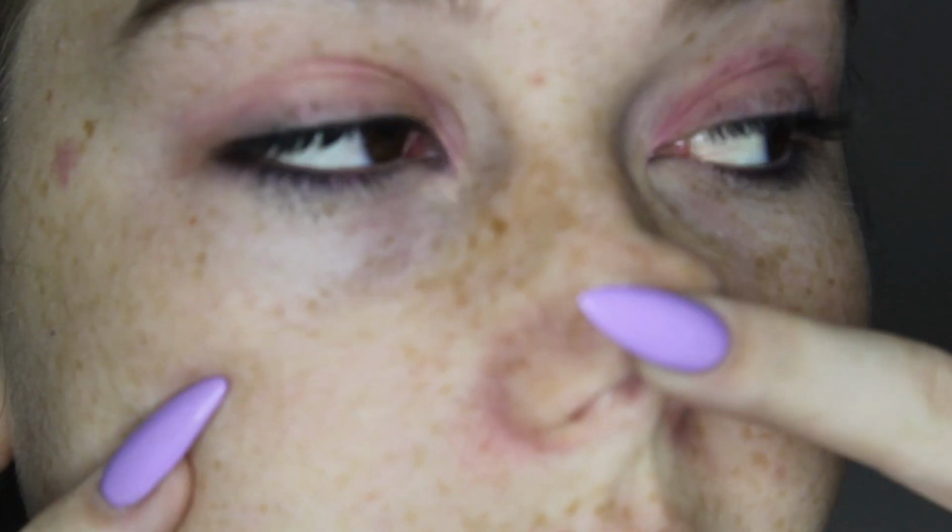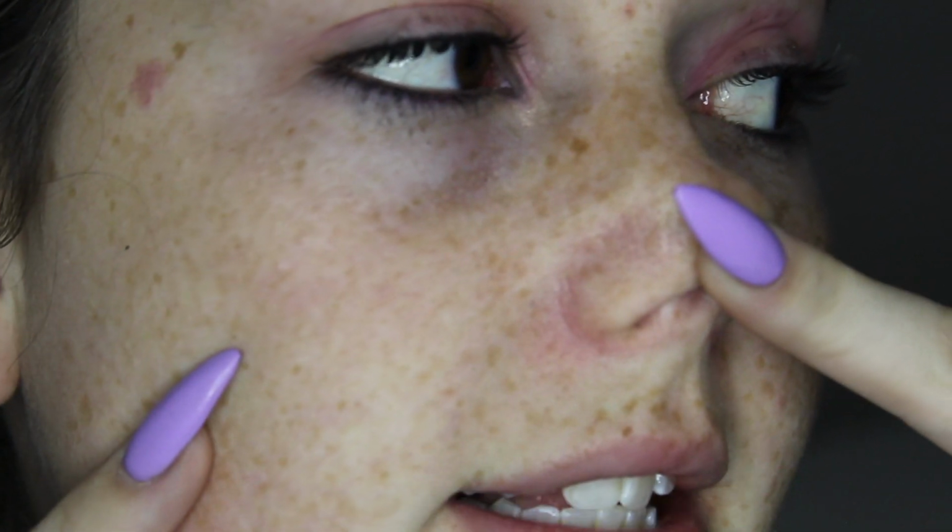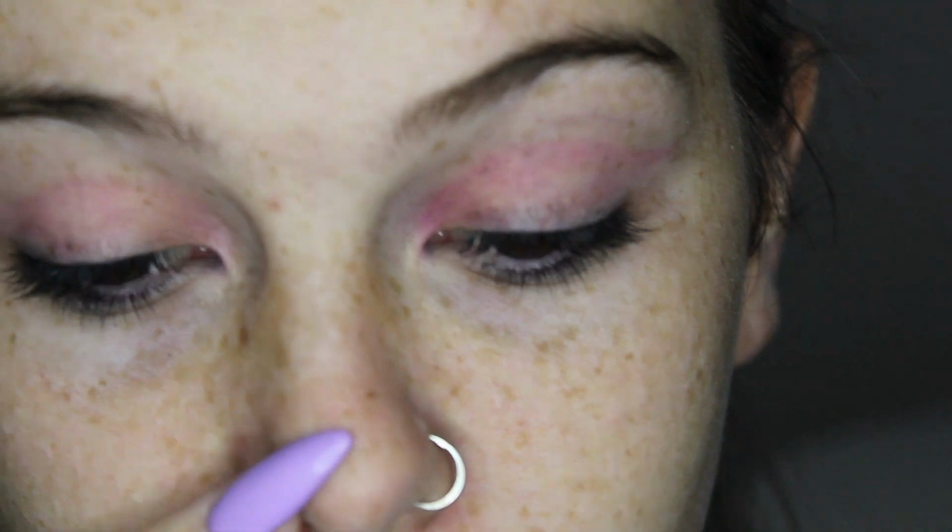Okay, so I rinsed that off with lukewarm water, made sure to get everything off, and now my face has that weird dry, really uber squeaky clean feeling, which I like. I don't mind that. In here is feeling really smooth. I'll actually zoom you guys in again just so you can see. So as you can see, my nose is a lot cleaner. Obviously it is not perfect, my nose never will be.